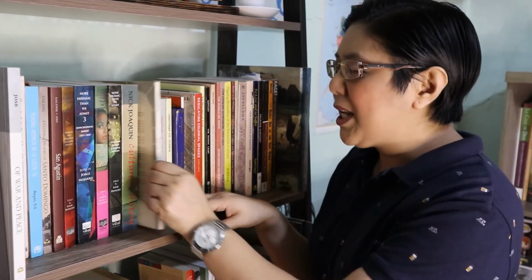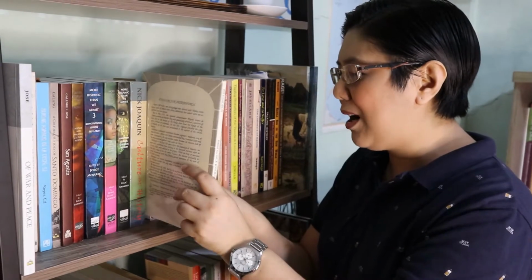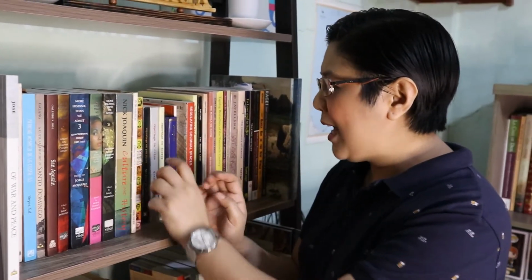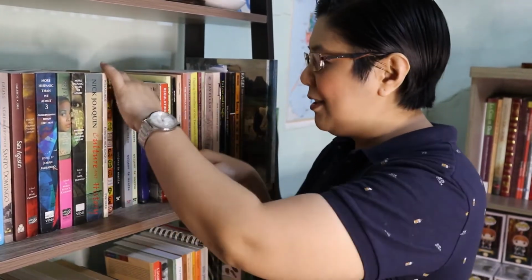So I'm very lucky that I was able to purchase this in Intramuros. I forgot which store I bought it. And then of course Manila, My Manila. I was so lucky that I got it for just 500 pesos. But yeah, age showing. But Nick Joaquin, right?